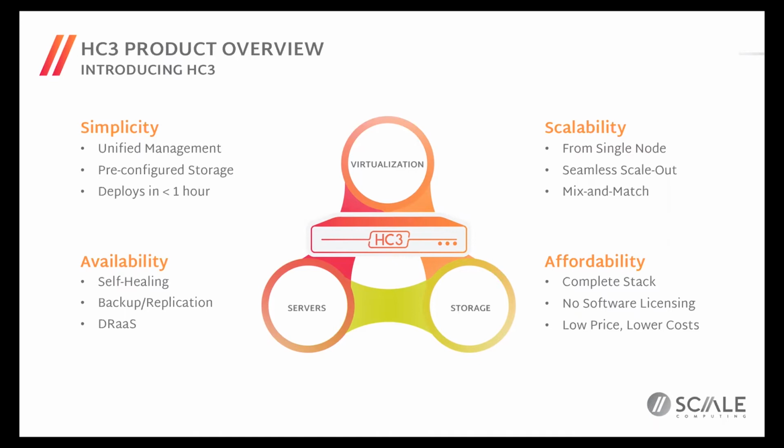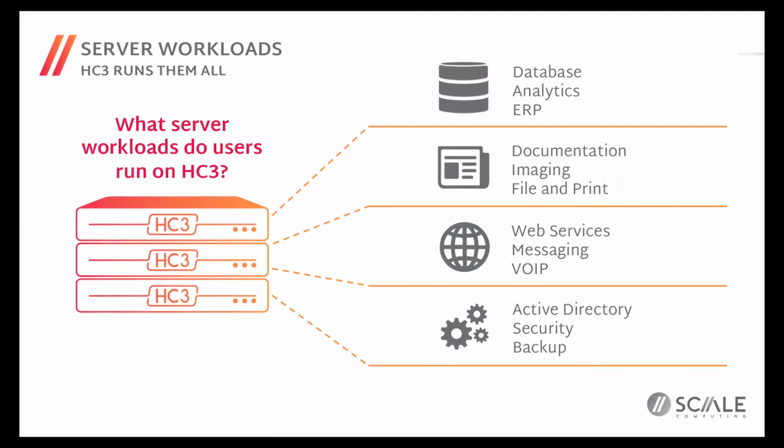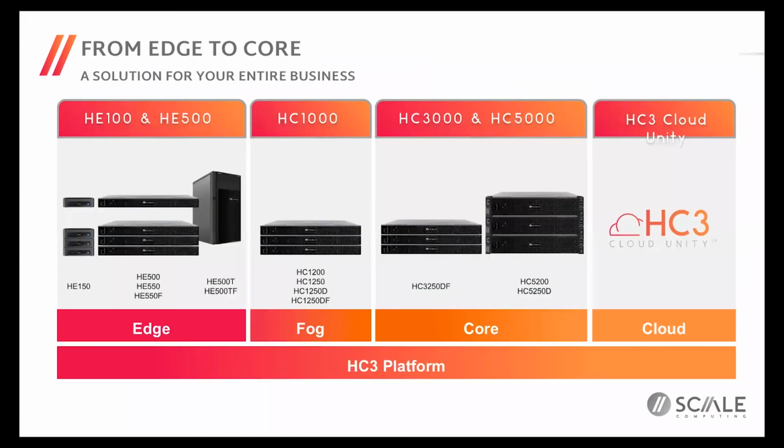And then also we don't play the game of having multiple licensing levels. We're a company that's very forthright, whether you're buying a cluster that's 30 grand or one that's $1 million, they have the same software features built into the product. There's not a starter, pro, and ultimate edition. It is what it is. You get all of the features regardless. So from a workload perspective, you name the workload, we probably have a Scale customer running it on an HC3 cluster.